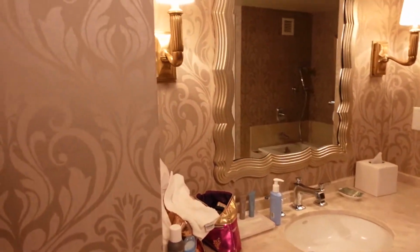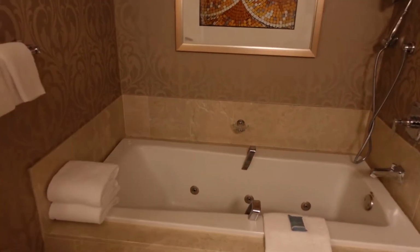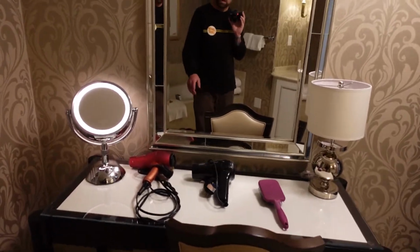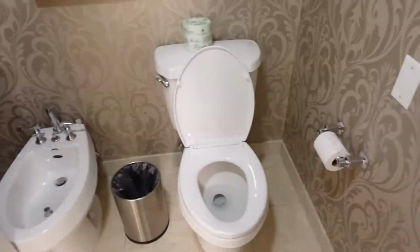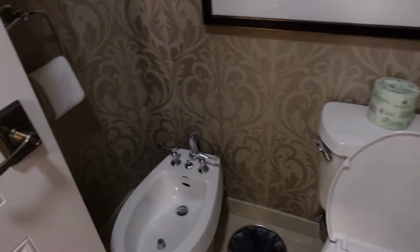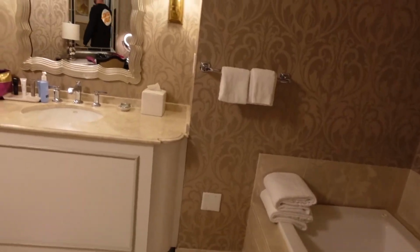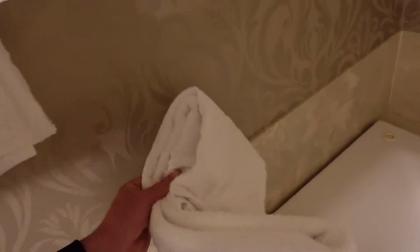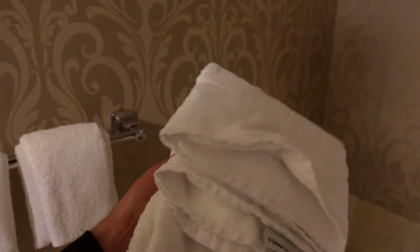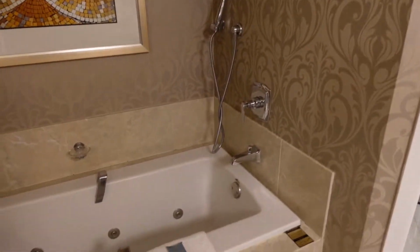This is one of the bathrooms here. I guess the main bathroom. It's got a jacuzzi tub, a little makeup counter. Everything's very clean. There's your bathroom. You got a little bidet here. Towels, very nice. Well, not very nice, but they're quality towels for sure. They're not rough. They don't feel like sandpaper when you're drying yourself off.